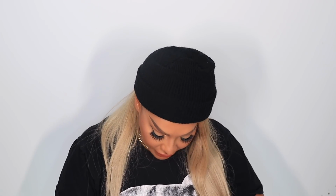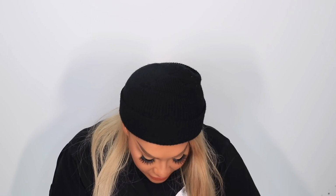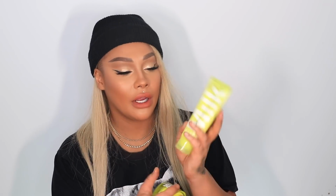Really bomb. I always start with the Milk Makeup Vegan Milk Moisturizer, and I actually really like the Vegan Milk Cleanser, especially if you have super sensitive skin. I keep this in my shower. I don't use cleansers all the time because I'm so sensitive, and when you have eczema, you don't want to strip your skin of everything all the time.